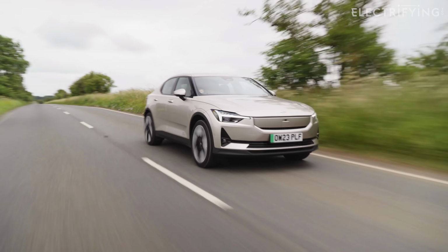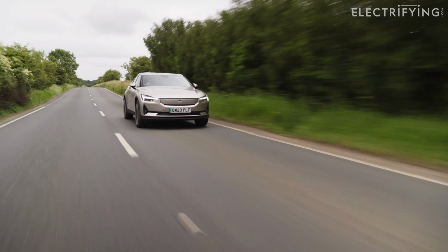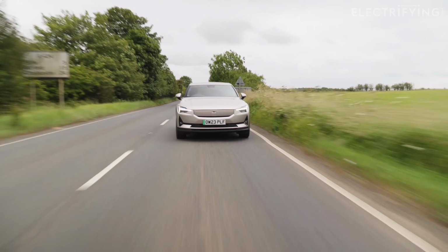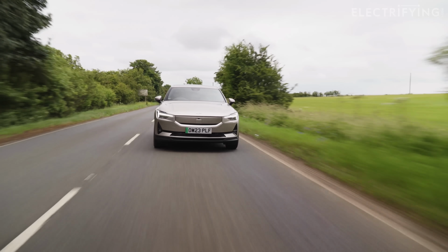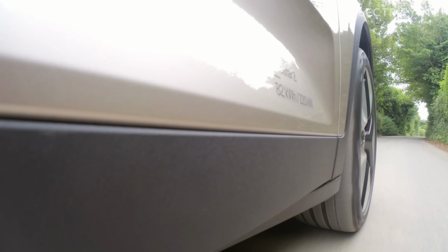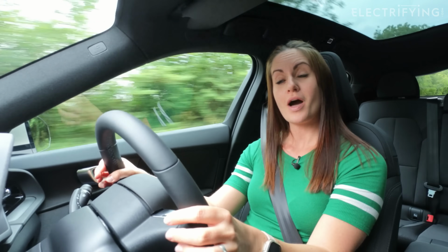Obviously, these are WLTP test figures, and unless you drive like a saint, you're not very likely to manage this in the real world, but I reckon around 350 miles on a charge should be easily achievable in the larger battery models, and that is pretty good. Did you want more? I can give you more.